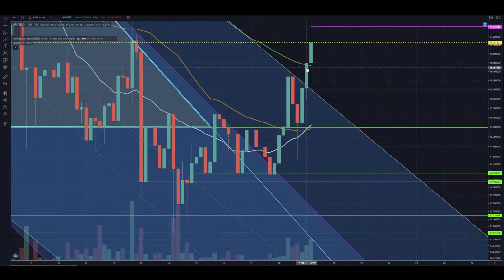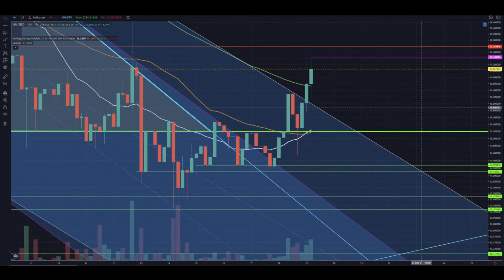Yesterday, one of my last posts was that we hit this 100 moving average on the 4-hour. Really, I thought we were going to come down and retest this support here, but we only came down to $16 and almost 20 cents. And then it looks like we went back up. Yeah, this must have just happened recently. It's moving really fast. It's really catching me by surprise.